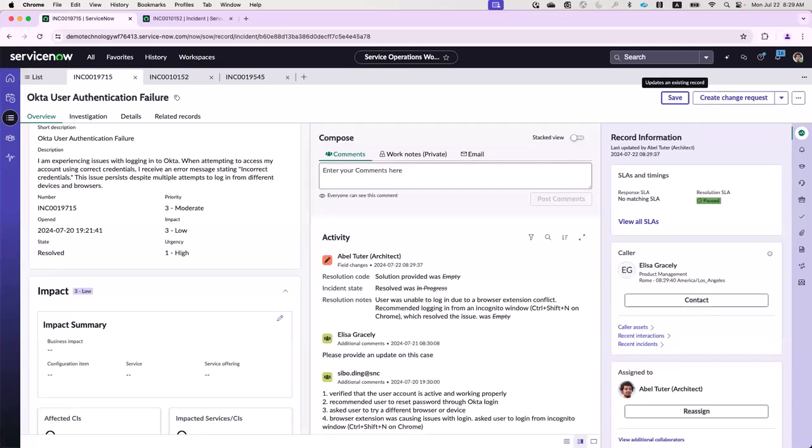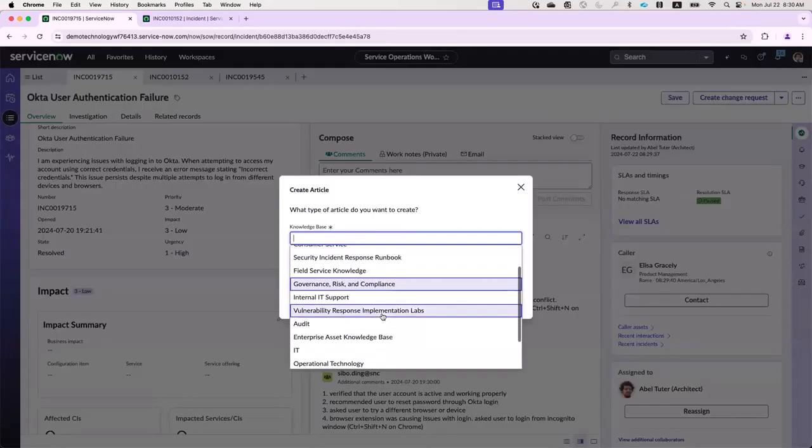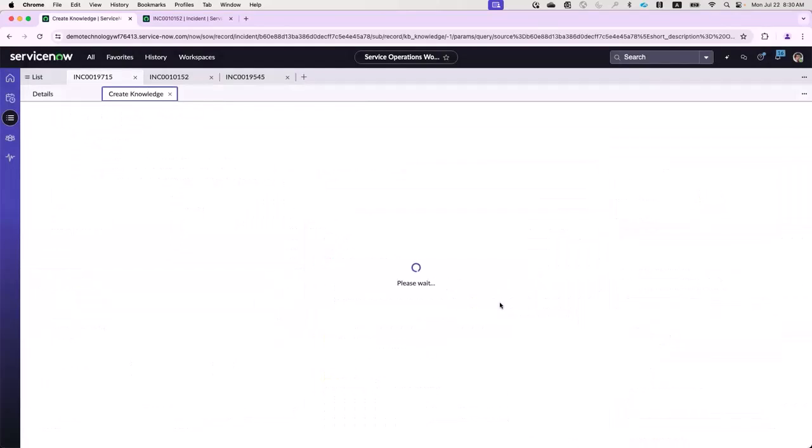Okay, so once this is resolved, there is no knowledge for this. So I want to document this for future agents. And so now you see that because this incident has been resolved, now I have the option to create a knowledge article for it. So I'm going to go ahead and do that. And this really follows the same flow that you currently have for knowledge management. So I need to select which knowledge base and which template. And like I mentioned, for this release, we're supporting KCS and standard. So I'm going to start creating my article.